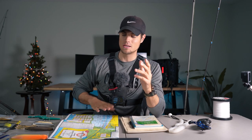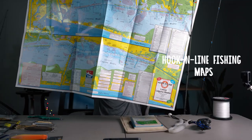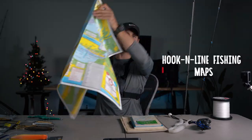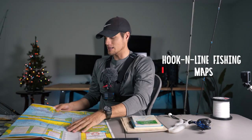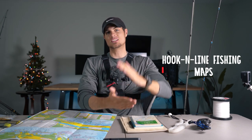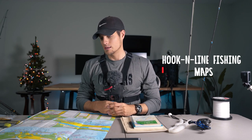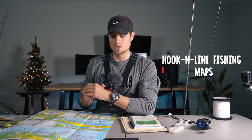And then we got one more thing. If you're on the Texas coast and you fish kayak or in boats inshore, you're definitely gonna want one of these guys. You should have one. The Hook and Line maps. These are available for whatever bay system you're in, and they give you tons of spots around the bay systems. Now, obviously these maps are not gonna give you all the secrets and put you on the fish instantly, but if you're new to an area, or even if you've been fishing the area for a while, these give you some great ideas for some new spots to try out.